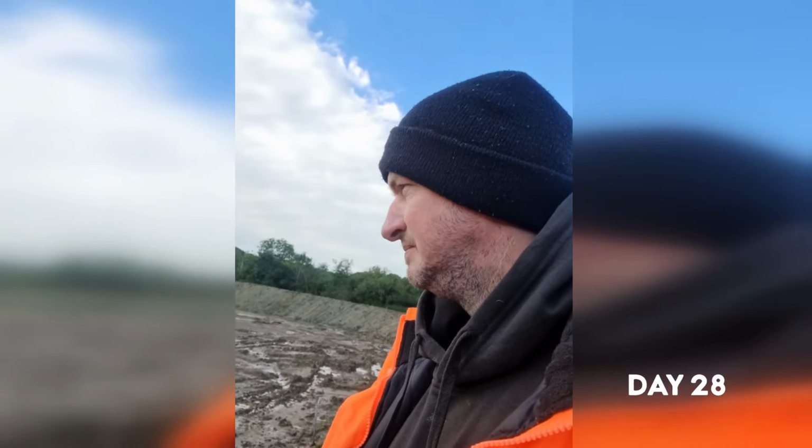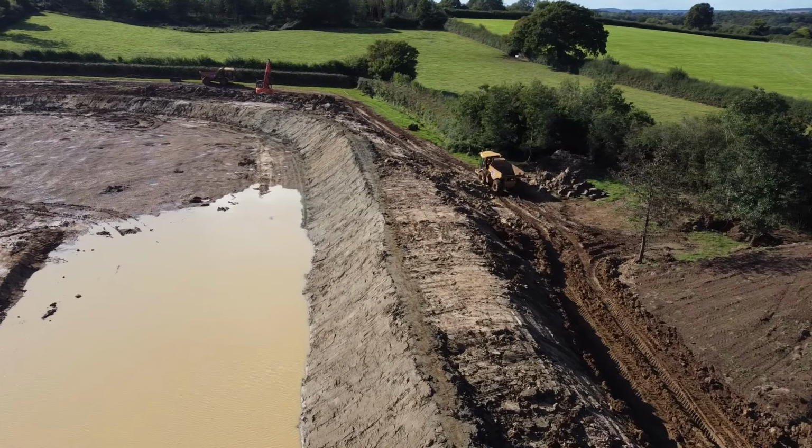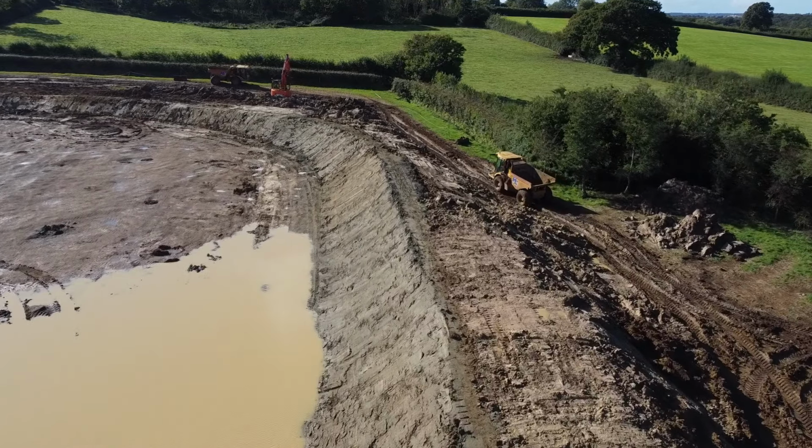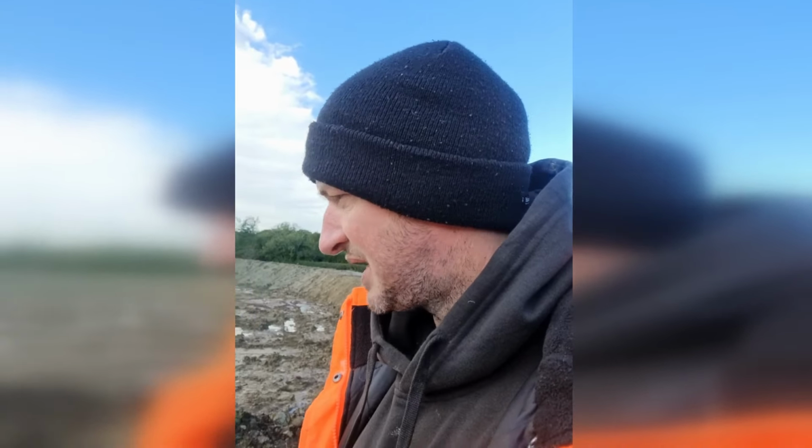So day 28, a bit of a calm after the storm. Saturday, yesterday, was wet. I think we got 24 mils of rain, which you can see in the background there. We started to fill up. We're almost finished with all in-pond works, so that's good.